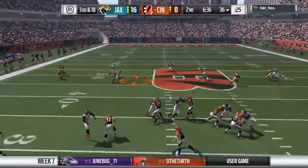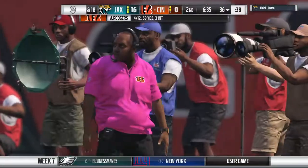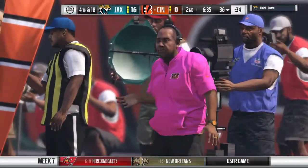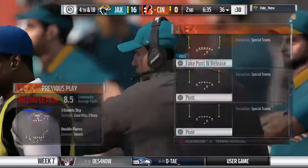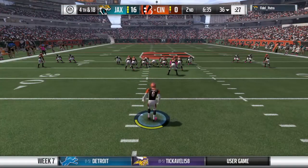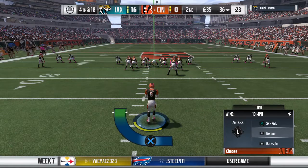On 3rd and long, it's Rodgers. And incomplete. The contact made the ball roam free and brings up 4th down. Now, they've had a pretty frustrating first half here offensively, and that just continued there with that incompletion. And definitely frustrating for them, but heartening for the other guys. Those stop troops, they're enjoying things right now because they've made it very difficult for them throughout the half.